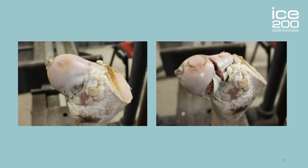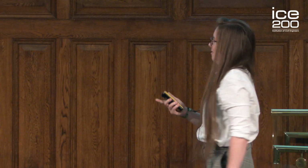If you're a bit squeamish, you might not want to look at the next slide. That is before and after you apply a load to the top of a femur. It's absolutely amazing. These weigh 2 kilograms each, but held 3.7 tons. A whole Land Rover sat on top of it.